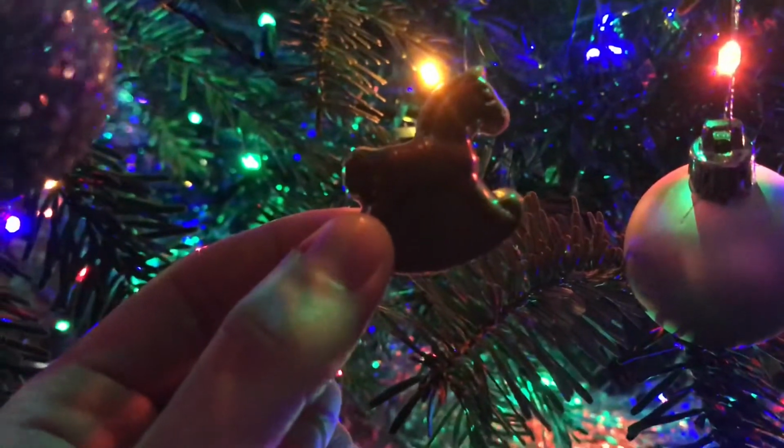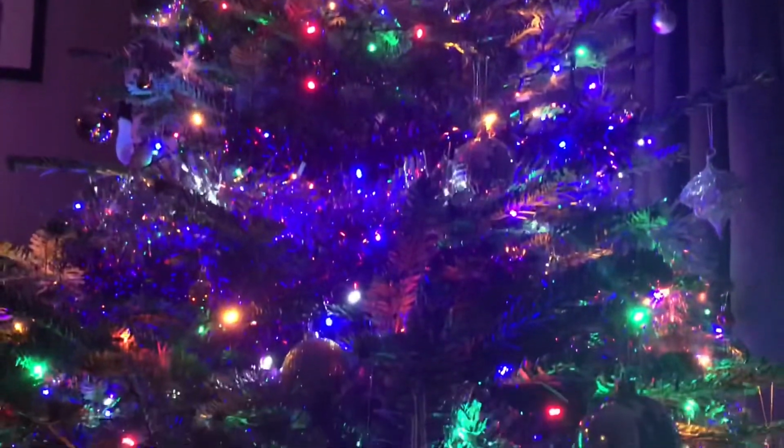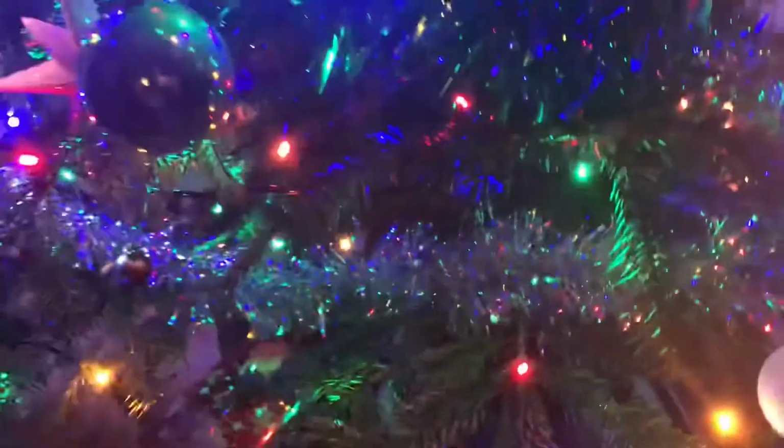So what number are we on today? It's number 4. Where is it, Mac? There it is. Look. It's a gingerbread man today, Maxie. Already wrapped up some presents and put them underneath, but oh, I love the tree. It just looks so cute.